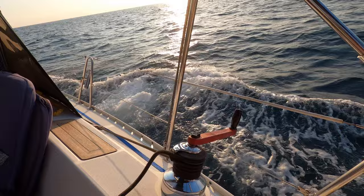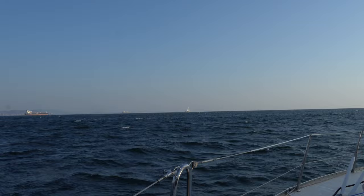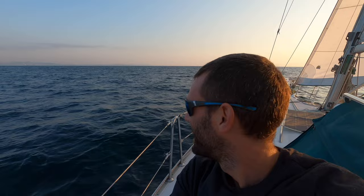Well, you know what that means. Boundless is 0.8 of a mile ahead of us, just teasing us with their progress. They're a 43 footer or 42 footer, and we're a 36 footer, but we got the weight advantage, and this can only mean one thing: the race is on. We've got to overtake them.